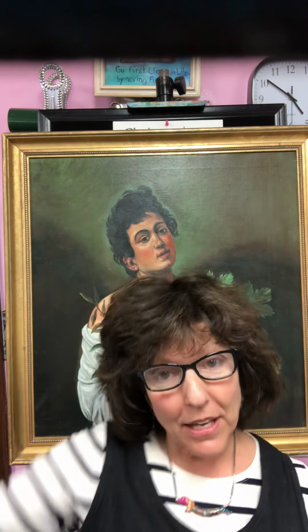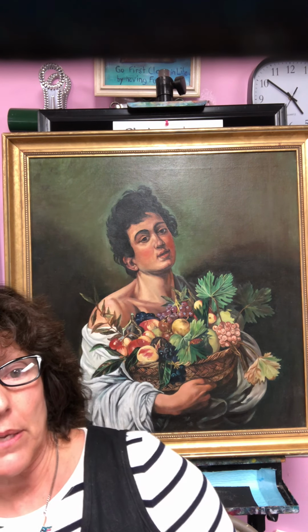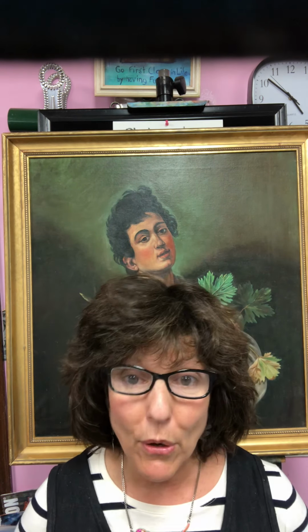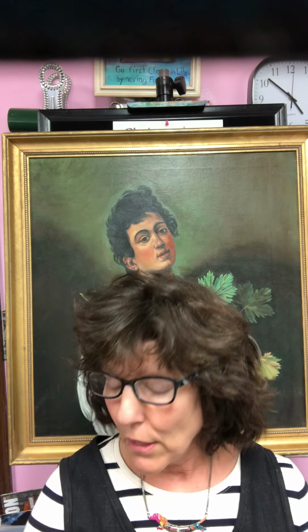So, I'm in the company of Caravaggio, Boy with a Basket of Fruit. I believe that's what it's called. So, I want to talk about, I like to talk in my classes about fallacies with art. And that if you work in a certain medium, you have to stick with that medium and do a whole bunch of work in that. I just don't have that personality. So, I will show you some of the various artwork that I do.